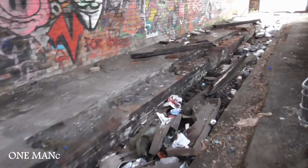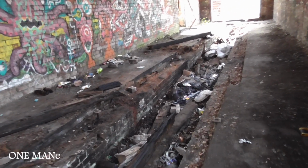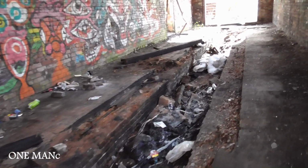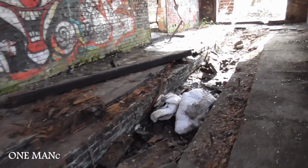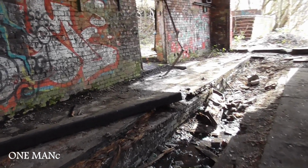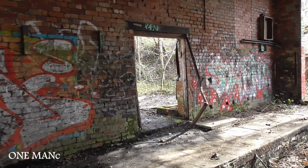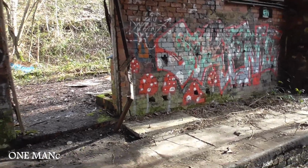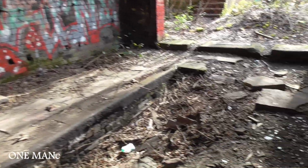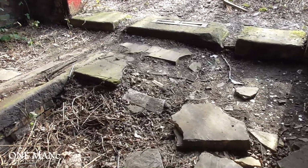Very painful to film, but at least it's not been destroyed, so hopefully it can be reinstated as something else. Like you say, sleepers, people burning bits and bobs. Compared to when I came here in the 70s and 80s, this is absolutely disgusting. But at least it's still standing, unlike many structures I've studied, which have absolutely been destroyed.